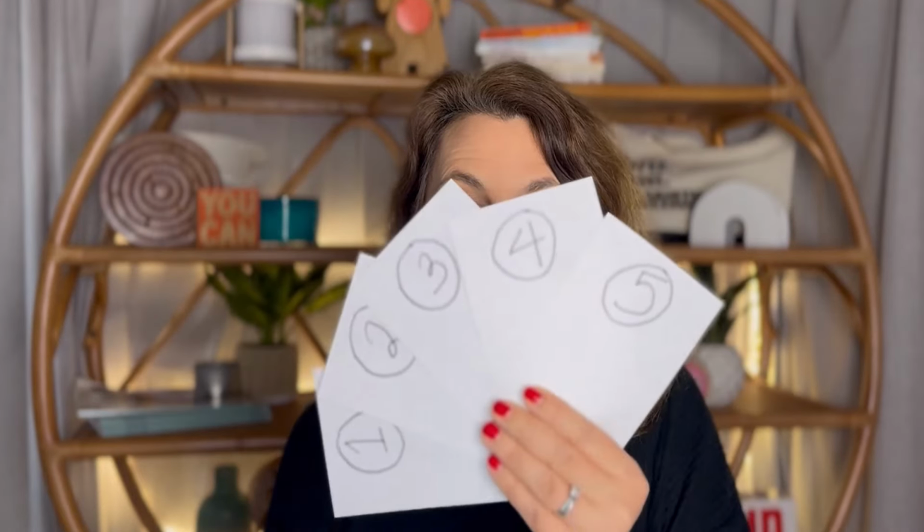Today we have my top 5 tips for early labor. Early labor is that time of labor that's really defined as when labor starts all the way until your cervix is 6 centimeters dilated. So it's a good chunk of labor. And let's get into tip number 1.